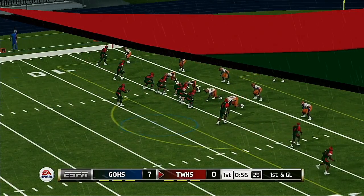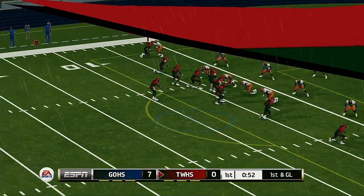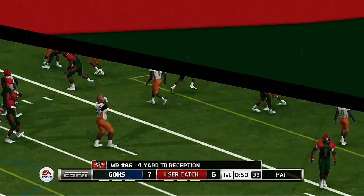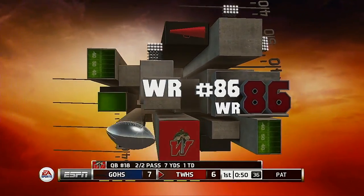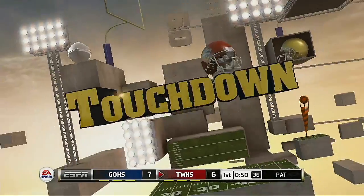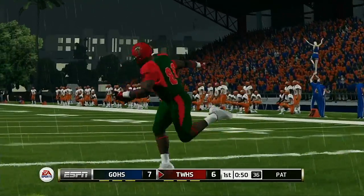Five wide. Throws, and he's got a man. Touchdown. He stepped up and threw a touchdown pass to his wideout. Yep, good job of protection, and the quarterback spotted his man.